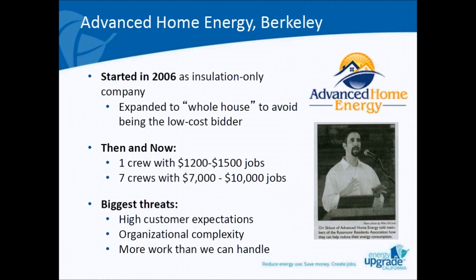The next contractor I'd like to feature is Advanced Home Energy. They were primarily an insulation and weatherization company that expanded into home performance to avoid being the low-cost bidder. And this company has benefited from that added value of energy improvements realized by their homeowners. They have been able to expand their crew size and the overall size of their job as well. You'll see there that the slide depicts that they originally had one crew and their jobs averaged about $1,500 for each job. They've expanded to 7 crews. I think that may even be greater now, with the average job hovering upwards of $7,000.